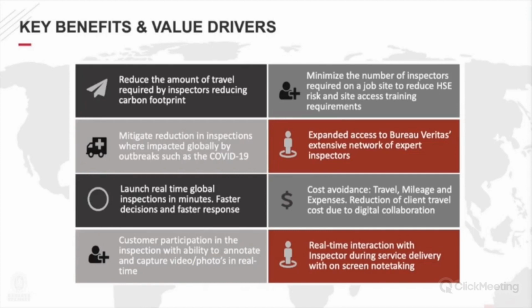The other thing it does is it really gives us real-time access to an extensive network of Bureau Veritas experts. So you can imagine if you have a complex inspection that you have to deliver on, you often would draw upon multiple resources. Now we can send one or no inspectors to site, yet still tap into that expertise from the wider network by supporting a digital collaboration with some of the tools that we have ready for you.